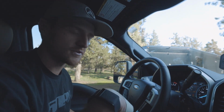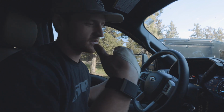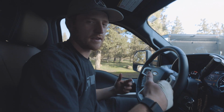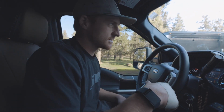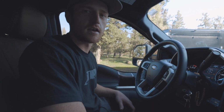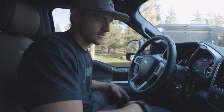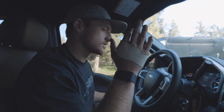Again, we went with a Lariat, so it does have leather seats. I'm kind of a disaster and dirty all the time, and my friends are in here and we're mountain biking and doing all that stuff, so we threw the Carhartt seat covers on as well. Very expensive in the seat cover department, but worth every cent in my opinion. These were on my old truck as well, so we just use them again, and they're actually just starting to break in real nice. So let's go check out the deck, huh?